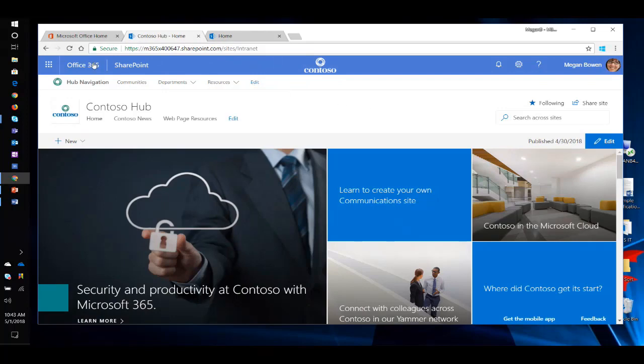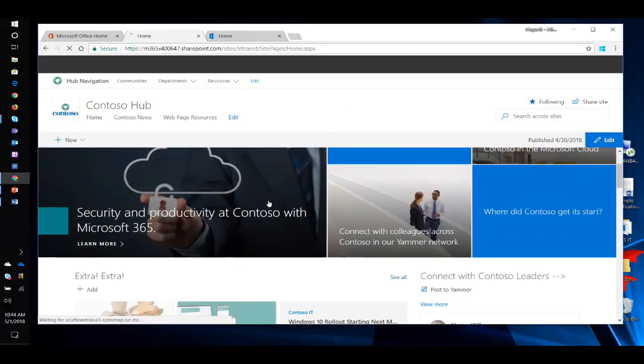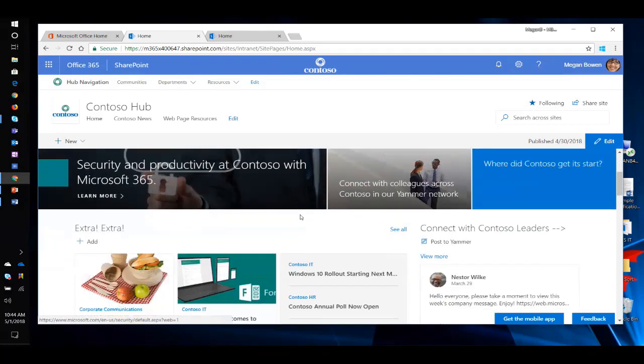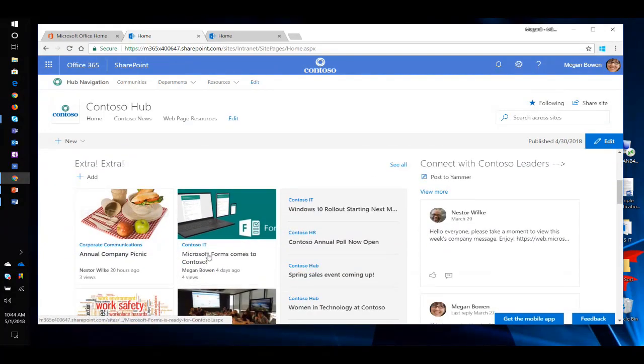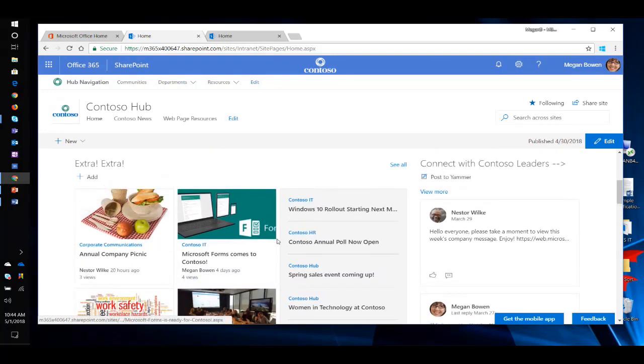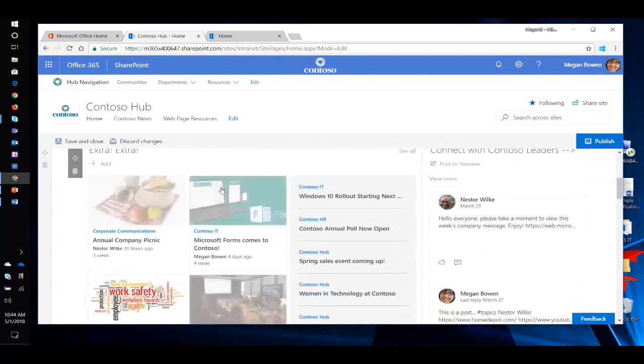And so some other very interesting things happen here. You'll notice as I refresh the page, I have this news article at the top where we're bringing in information across different sites, but we also have this news carousel that is aggregating news across these different sites. So from corporate communications, from IT, from other sites across the hub, you can choose to roll up news from different locations. And in fact, I can be prescriptive about where I want that news to come from.